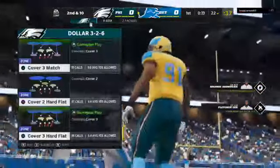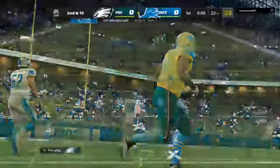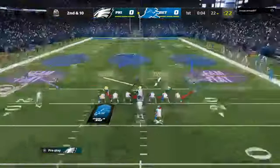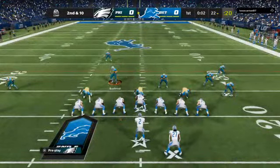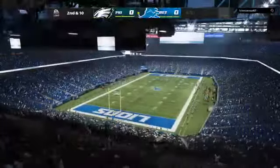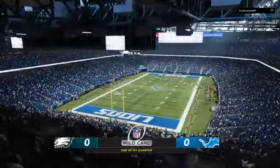It'll be 2nd down. Ladies and gentlemen, that is a force of nature at the defensive tackle position. Yes, he's as big as they come, but still plenty agile. He's able to make a nice play there to swallow up the ball carrier. No score after 1 on EA Sports.